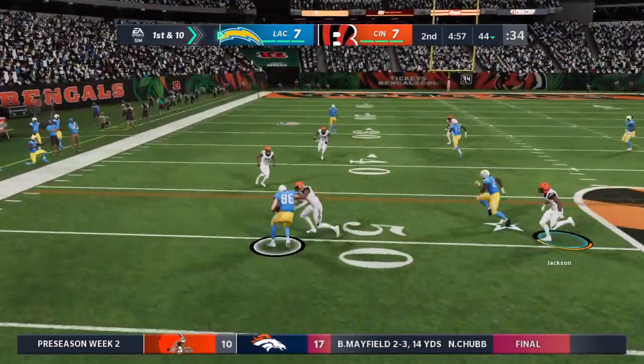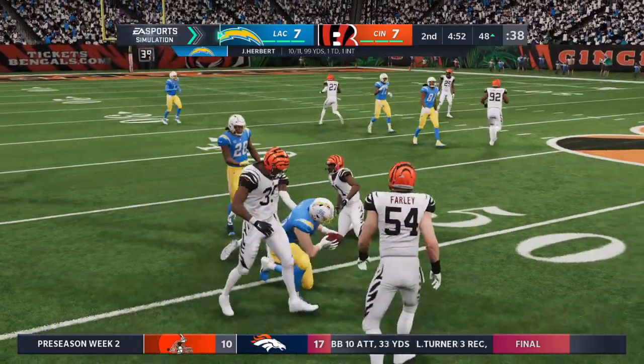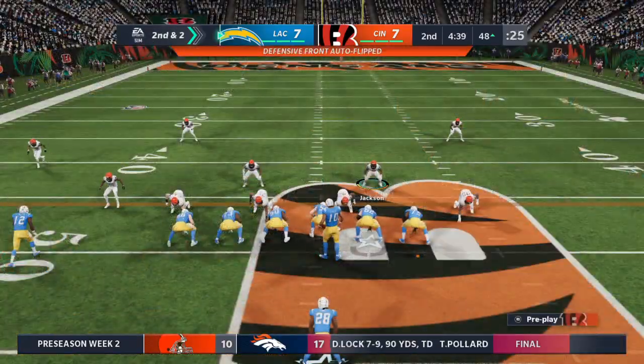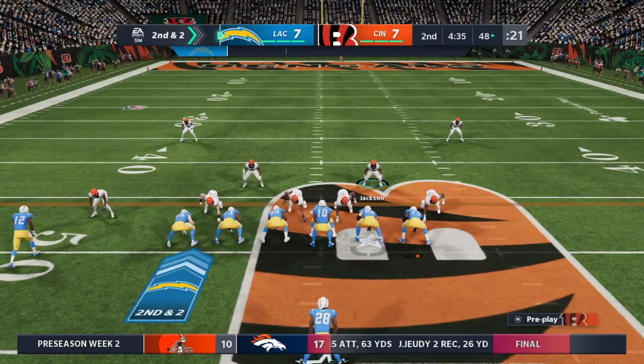I had to. Herbert's throw going to be caught by Henry, and they'll get him down after a pickup of 8, 2nd and 2. Brandon, perfect defense in this situation would have meant that there was an incompletion. They would have picked it off. Okay, so they gave up the completion.